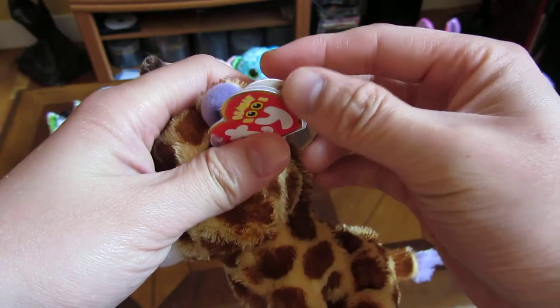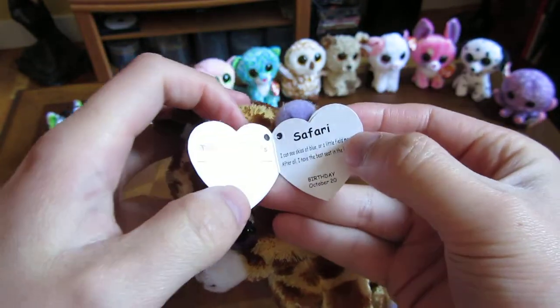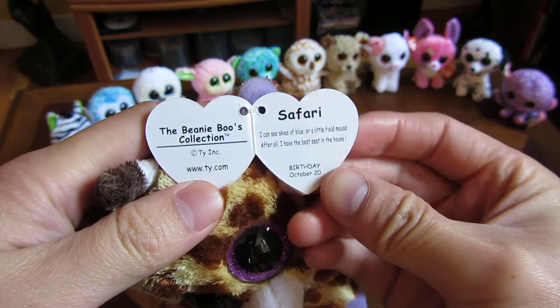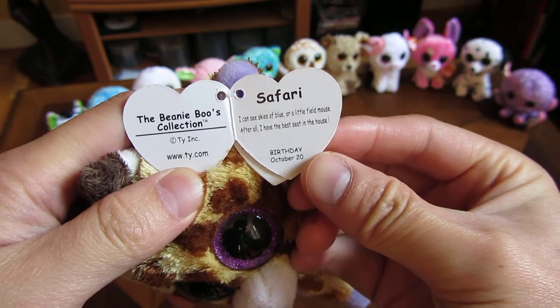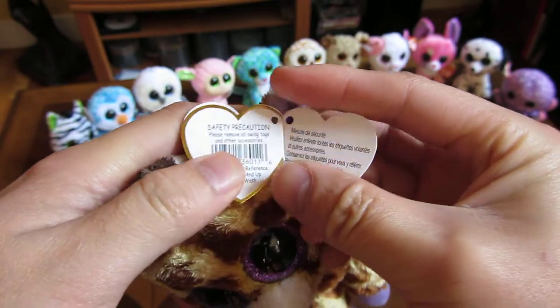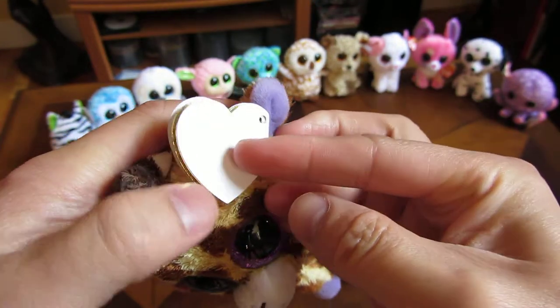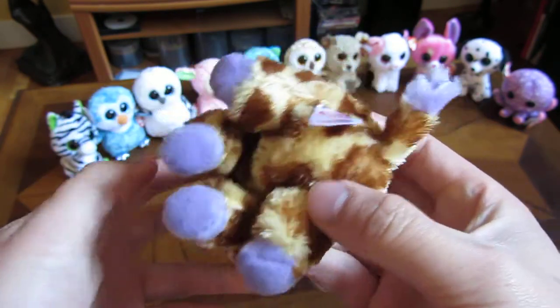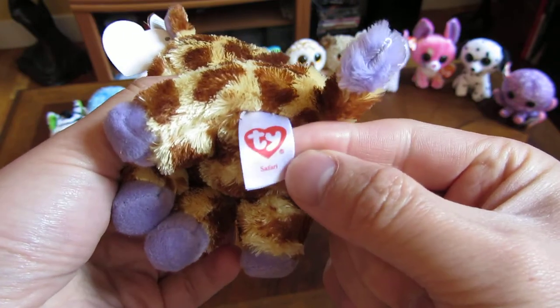And if I open up his tags, see his name is Safari and he has a birthday of October 20th. And his name is also on this tag here, Safari.